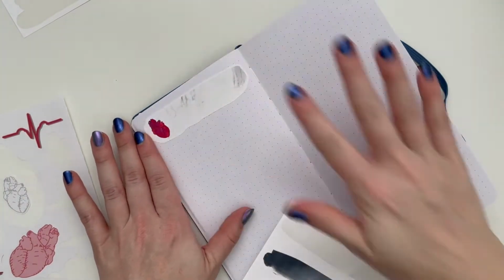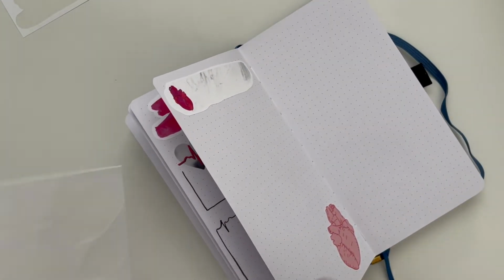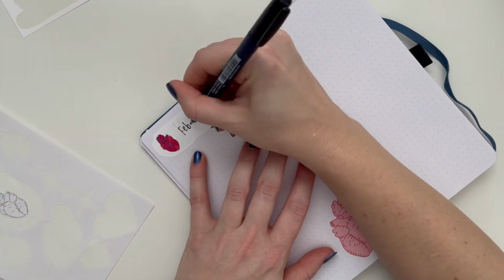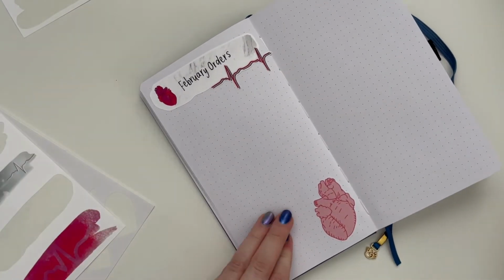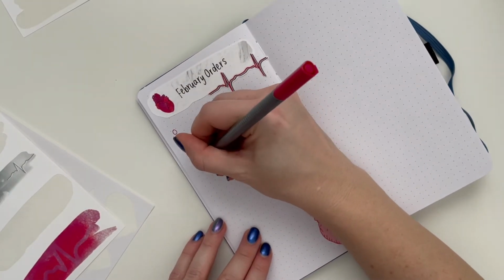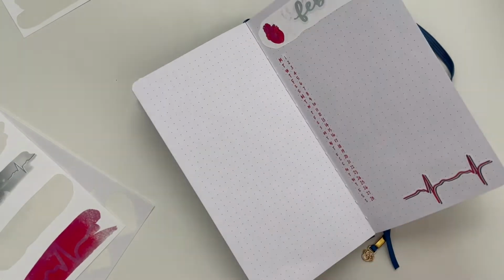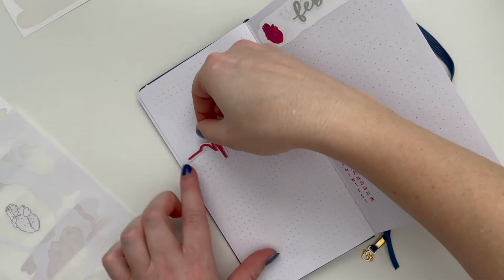And then my final spread for this setup is my February orders. Again, I am changing this up a little bit where I'm literally just putting it like tasks. I put columns last month with the check mark, name, and order number, but I think I'm just going to put the name and order number, and I don't want to have columns this month, so I'm just putting a big long task list essentially. And I think that might work out a little bit better.